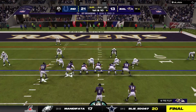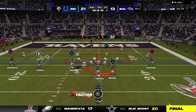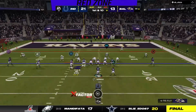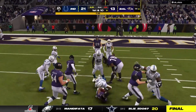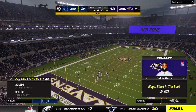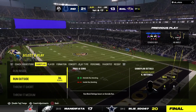Here's a 1st and 10 at the 14-yard line. A handoff from Mitchell running left. And he'll get about 3 just outside the 10, stopped at the 11. That flag accepted, and it backs the offense up a little bit.